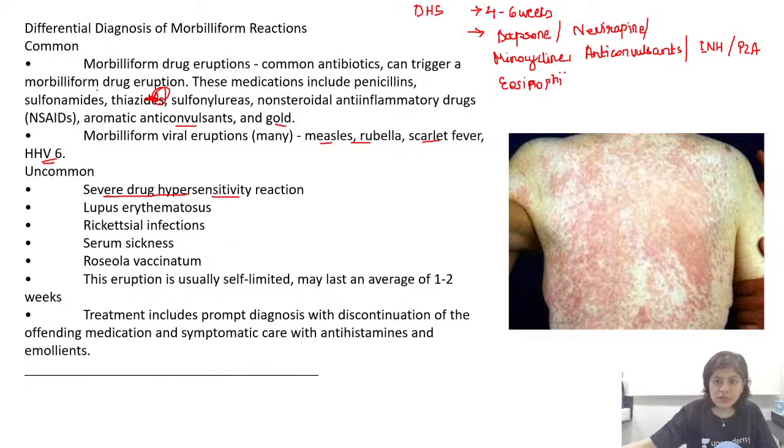Okay, so you will see eosinophilia. In addition, you will have lymphadenopathy. Okay, that is very important. They will have lymphadenopathy and they will have organ involvement. Okay, so organ involvement, the most common organ to be involved in drug hypersensitivity syndrome is the liver. So they can get hepatitis.